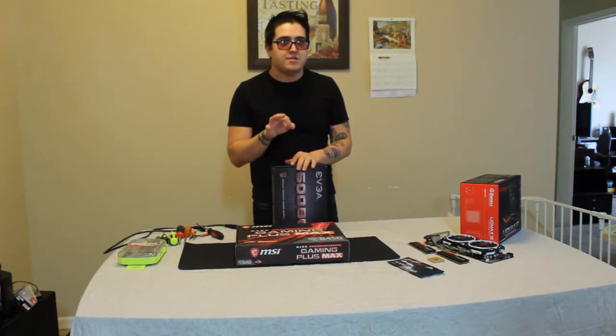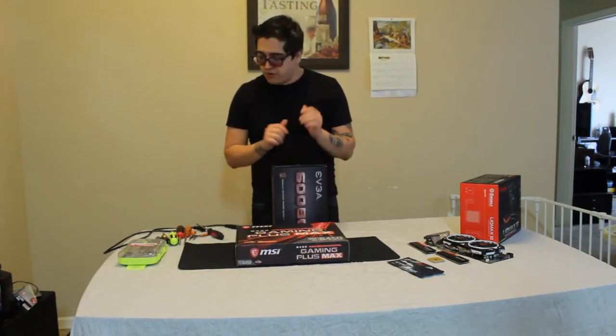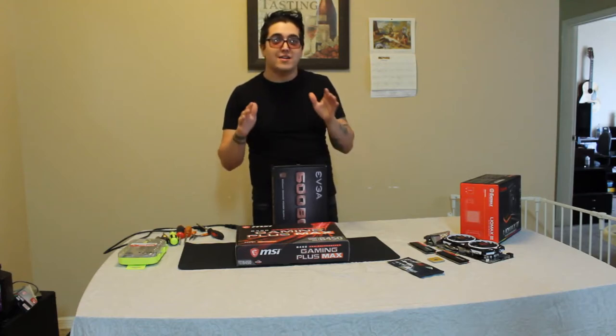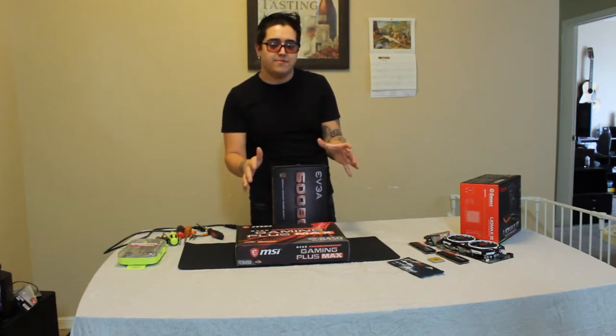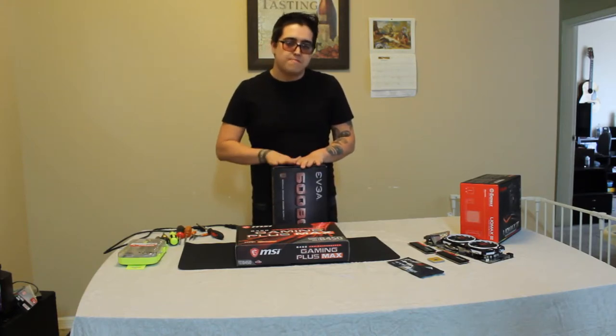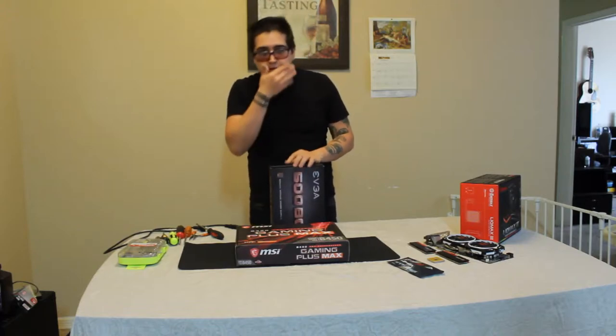There are three ways. One, you can get a mat that is anti-static. The second way would be with an anti-static bracelet. But since most people are not going to have this stuff provided to them, I'm going to show you how you can ground yourself just by using your power supply, in other words, just the PSU by itself.